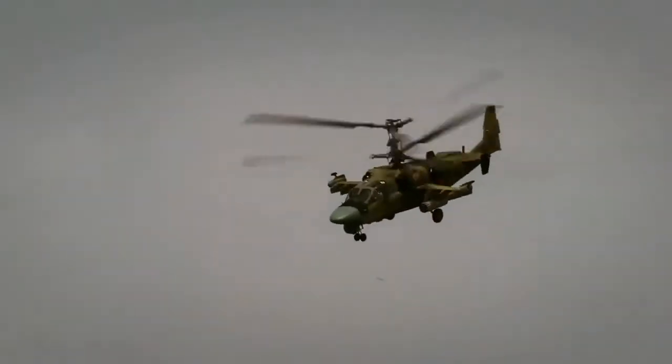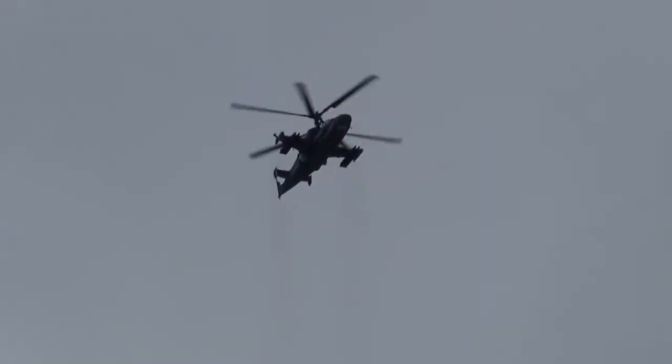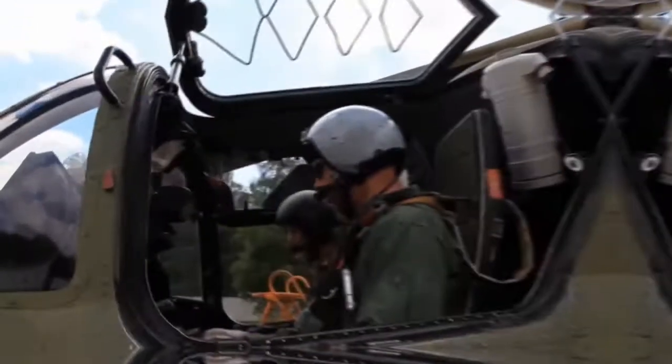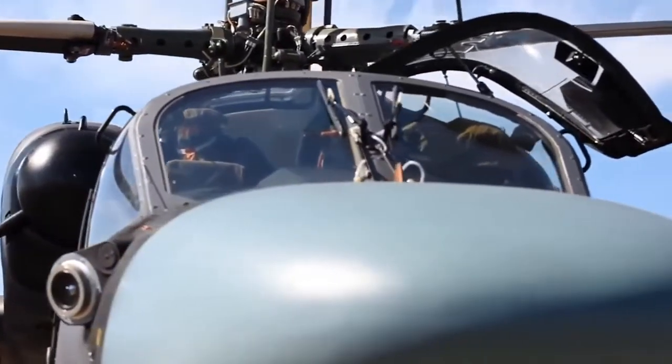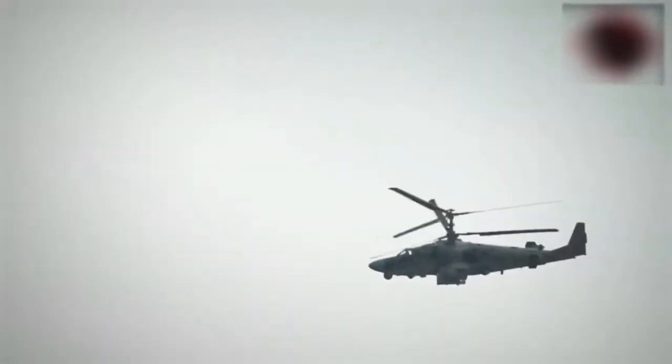The helicopter's first flight was completed in June 1997, and its serial production began in 2008 at the Progress Arsenyev Aviation Plant in the Primorye region of Russia. Due to its twin-seat cockpit, the helicopter features a wider nose and extended fuselage compared to the Ka-50. Apart from its attack functions, the chopper can also be deployed as a surveillance platform and aerial command post.